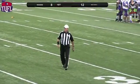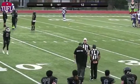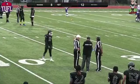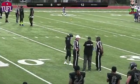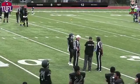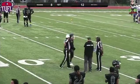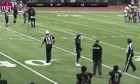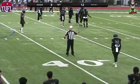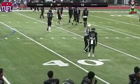Strolls over here, as it looks like he's going to have an option to decline the penalty or accept the penalty. You want a 3rd and 11 or a 2nd and 20? Coach Tuck analyzes the options. Referee has the call. Unsportsmanlike conduct. Ravens. Penalty declined. 3rd down and 11.